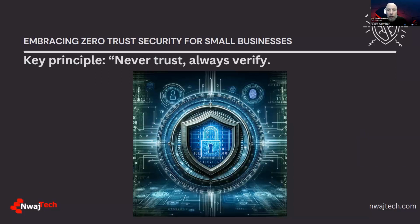Enhanced security posture. By not automatically trusting anyone, even those within the network perimeter, zero trust significantly reduces the attack surface and limits the potential damage from breaches. Dynamic trust levels. Trust levels are not static and can change, for example, when connecting from the office versus a public Wi-Fi. So in other words, if I'm in the office, I have a certain level of security granted to me because I'm in the office.